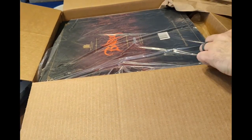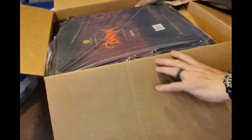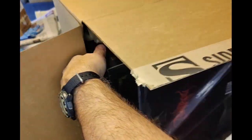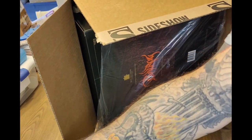The packing. Big old box. Let's get this thing out of here. Come on, dude. Balrog. I don't know about you guys, but I'm a huge Lord of the Rings fan, as you can tell from my sleeve here. I don't know if you can see that.